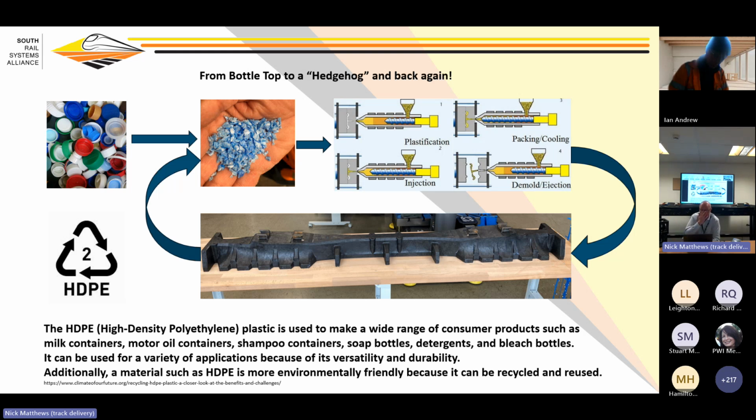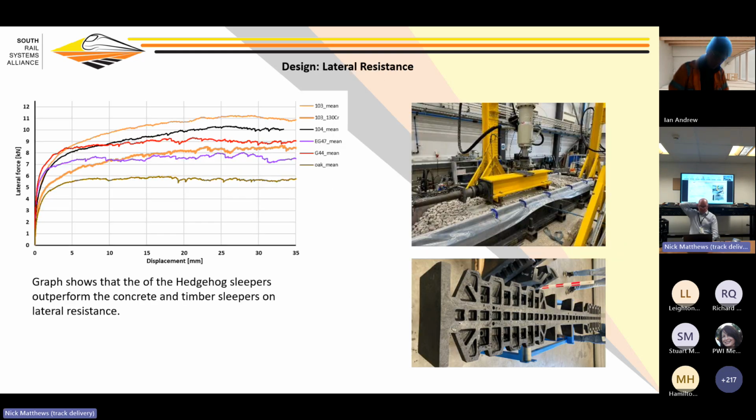It's very recyclable and very environmentally friendly. As I say, at the end of its life, totally recyclable. So we talk about a circular economy. That's really good. So some of the features we built into it is I said earlier that it outperforms a concrete sleeper.